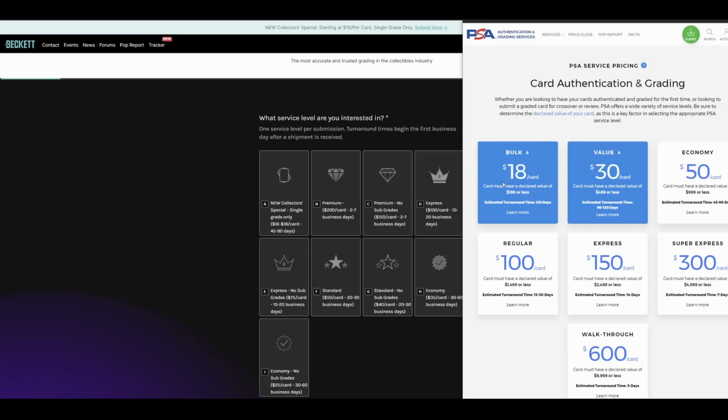When we look at PSA, declared value comes into play, and that's where it could swing things a little bit. So let's say you have a higher end card, maybe a $2,000 card. With PSA, you're going to have to send that express at $150 per card. Estimated turnaround time is 14 days. With Beckett, it's $200 per card with subgrades, 2 to 7 business day turnaround time. Okay, so now we're at least in the realm of being close together. $50 per card less on the PSA order, but you have to wait an estimated extra week.